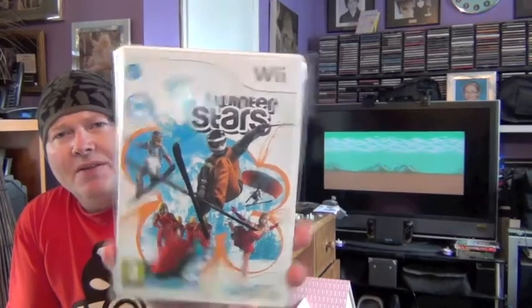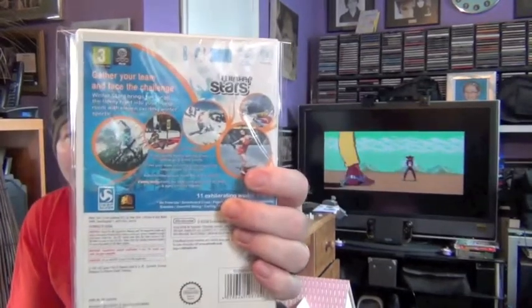It was only £1. It's made by Deep Silver, and it looks like quite a good eclectic sports title. You can also get this on other consoles like Xbox Kinect and the PS3 Move, I think, but they're a bit more pricey. I got this for £1. The reviews seem to be okay, so it's not a bad game for £1 for a Wii collection.